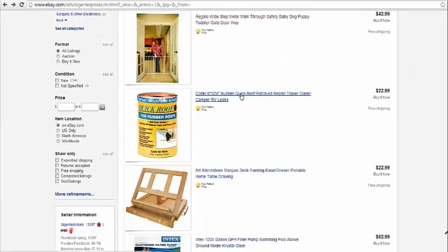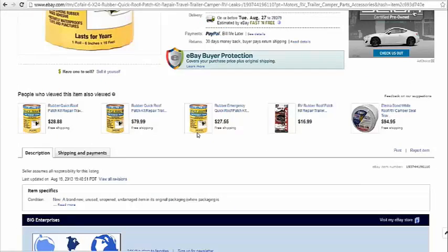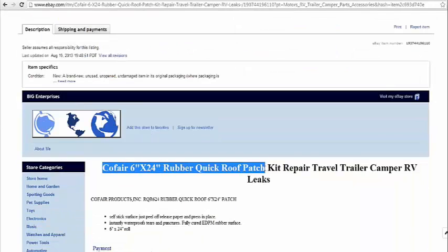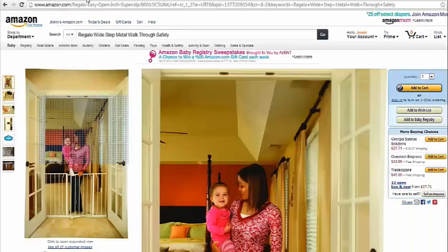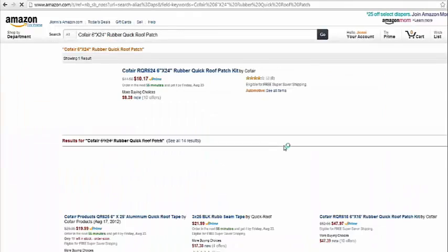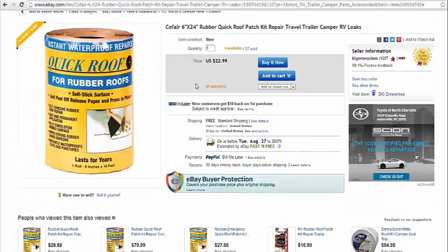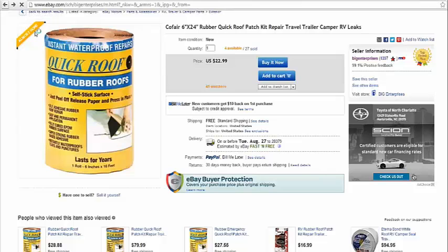I'll do one more and then kind of make my point here. This one here on eBay, they sold 27 of them for $22.99. I'm going to copy part of this right here, and I'm going to head back over to Amazon.com, and I'm going to paste this in and do a search. And you'll see the result is $10.17, free shipping. They had it marked up $13. They sold 27 of them, a profit of nearly $300 minus some eBay fees. They picked up $250 for 4 or 5 minutes work. And I could go through listing after listing after listing.